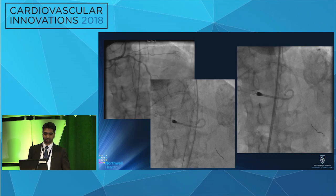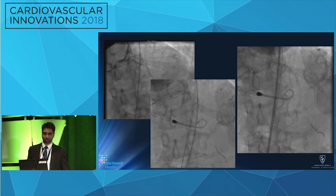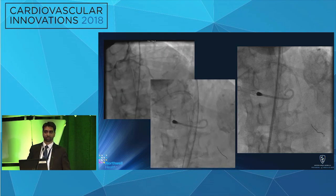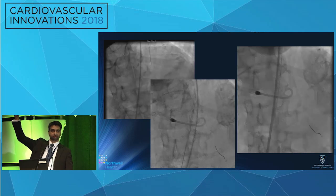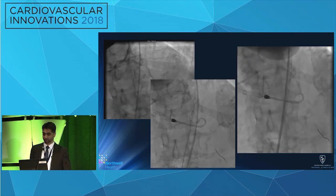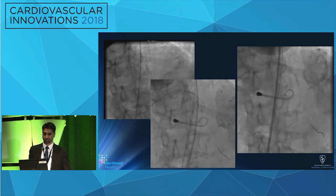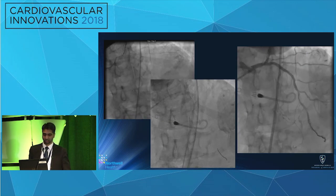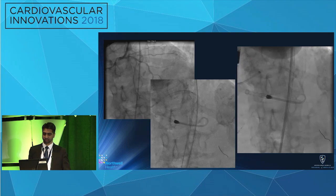As you can see here, this is the LAD shot. How many people would use rotational or orbital atherectomy, or would anyone use one in particular? Rotational? Orbital? I think this is one of those cases where you could use either. This is not a case where you'd have to pick one versus the other, given the tortuosity. So we ended up using orbital atherectomy in this case, and this is our final result of the LAD lesion.